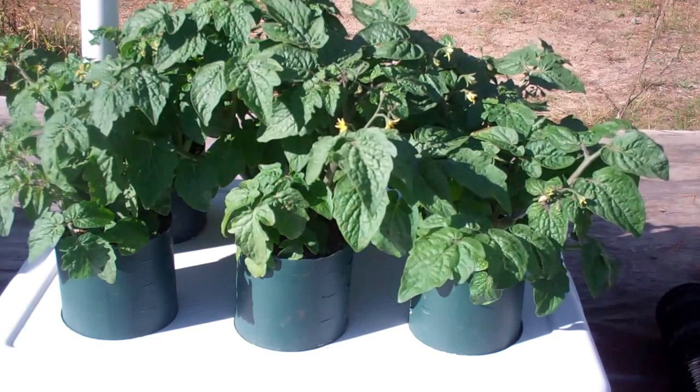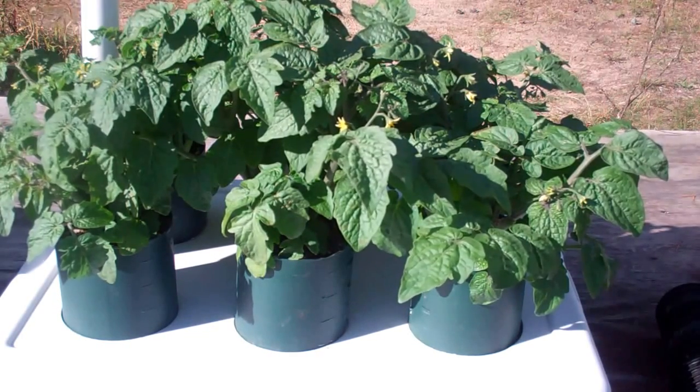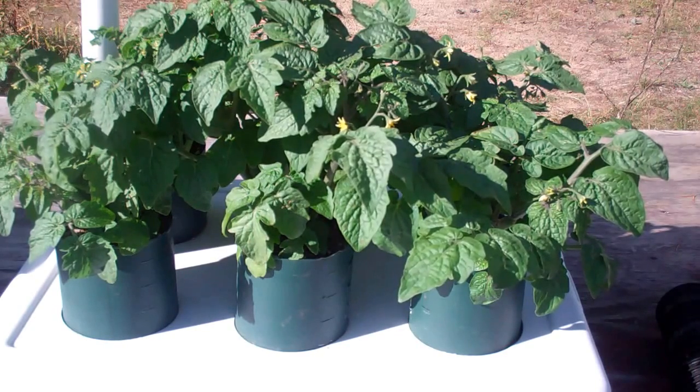If you go buy seeds or transplants at the nursery, every time you pull them out, they're all root bound. Start them yourself. You won't have that problem. And you can see my video. I'll put a link underneath there. You can see how absolutely phenomenal the plants are.